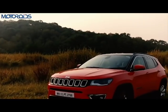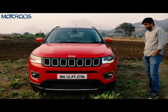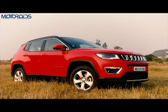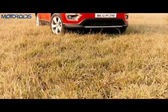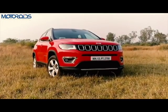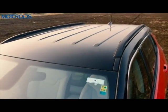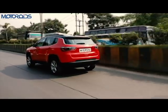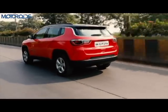Well, looks wise it's almost the same as the diesel model, and the only difference here is the alloy wheel pattern is different. There's some chrome around here, around the outside rear view mirrors. Apart from that, this limited option trim level, that's the top spec trim, gets this dual tone treatment for the roof. And apart from that, everything that you see is similar to the very popular diesel spec Compass that is on sale right now.